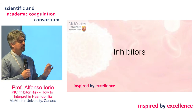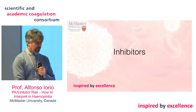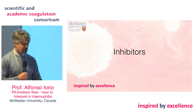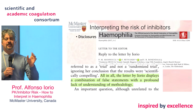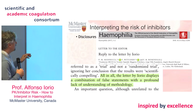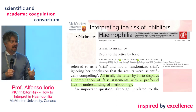Now, inhibitors. I'll close with 5 minutes on inhibitors. And I have a disclosure here. So you know that in the progress of your career, you start as a first author, then you become a last author, but when it's really important, you get your name in the title of a paper, right? So, not everyone gets there.